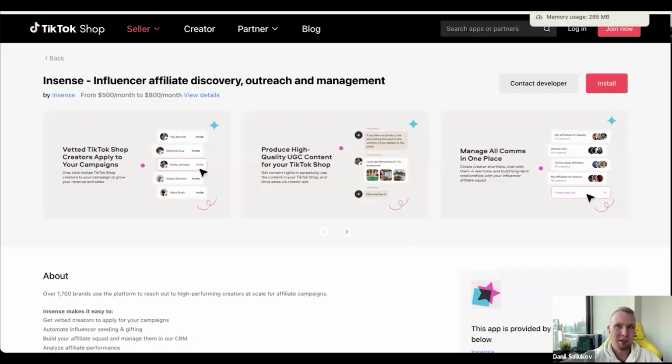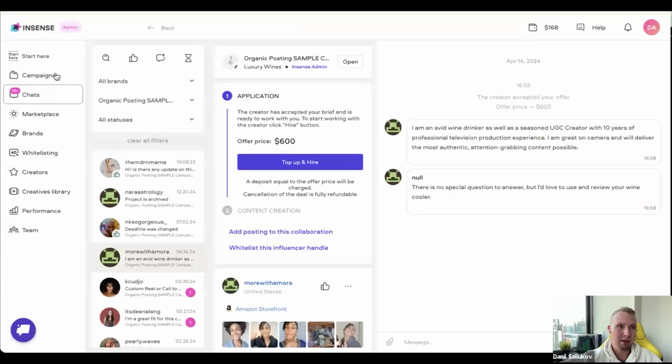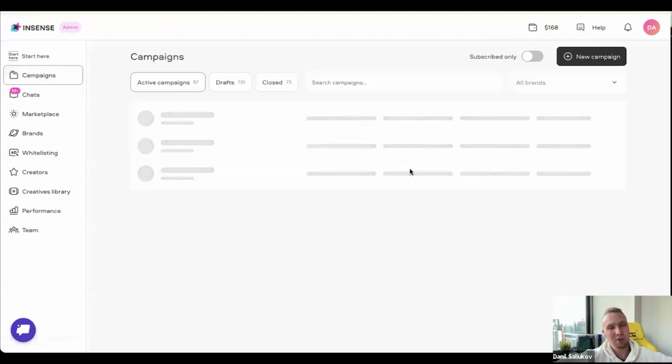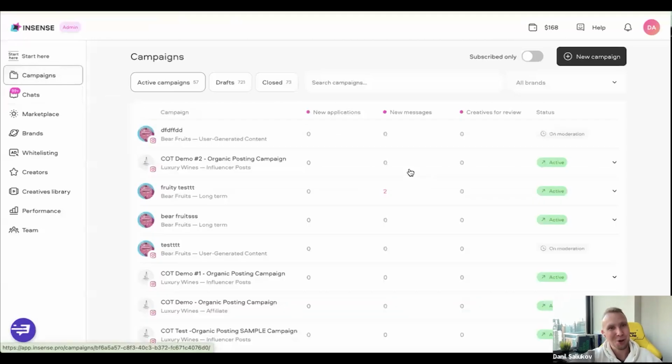Exactly. So this is something that we have built, and this is a sneak peek of how you're going to be managing the campaigns right here. There are way more features, but whenever you feel that this is the right solution for you, our team is going to take your hand and go through the platform. I love it, man. I love it.